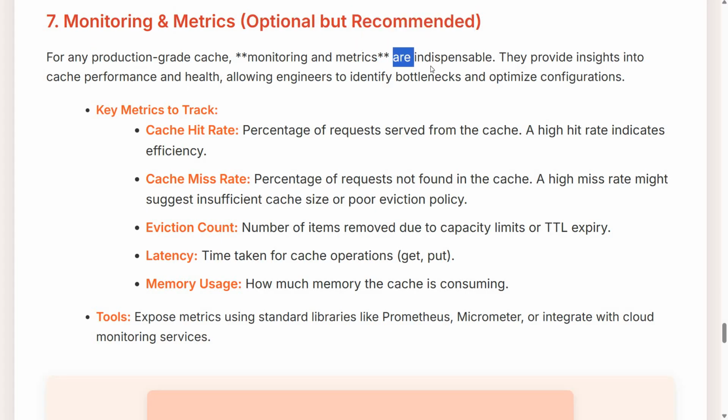There are a few key metrics you really need to track. Like what? Well, first and foremost, cache hit rate. That's the percentage of requests that are successfully served directly from the cache. A high hit rate generally means efficiency and speed. The cache is doing its job well. Makes sense. High is good.